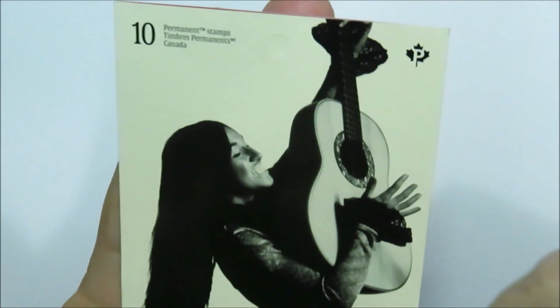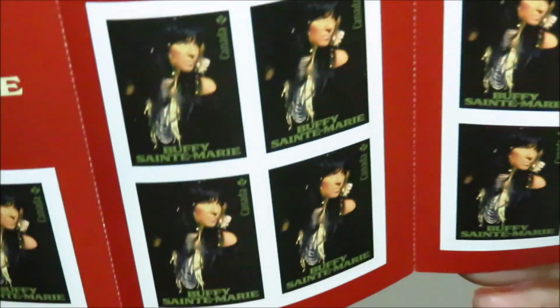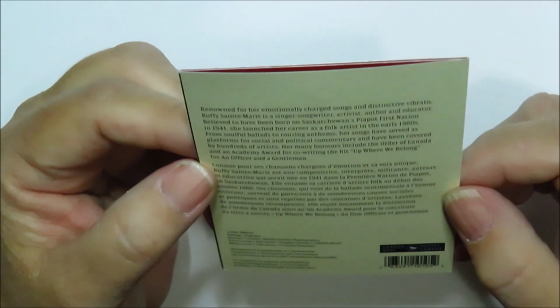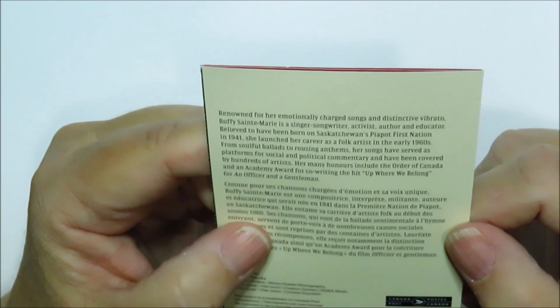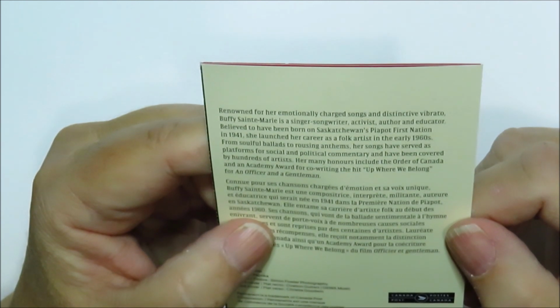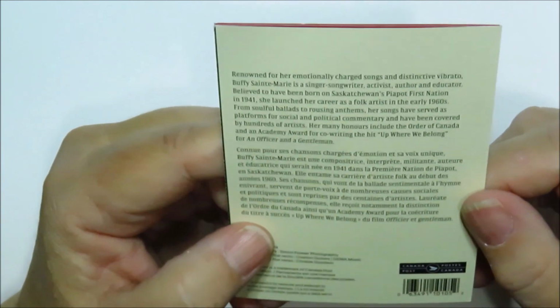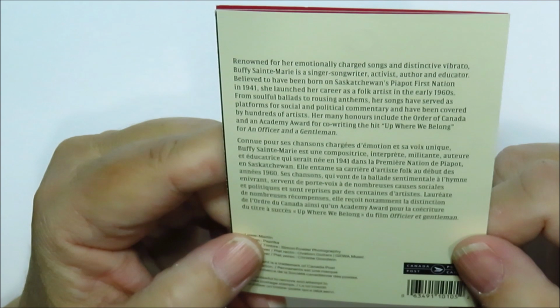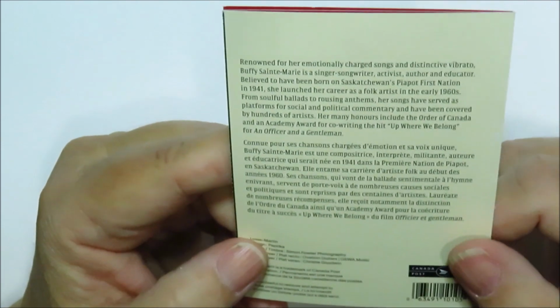And then this is Buffy St Marie. She is a Canadian folk singer, I think, and she is Indigenous. And she has been around for quite a while. And she is a singer, songwriter, activist, author, and educator. She's believed to have been born on Saskatchewan's Piapot First Nation in 1941. Yep, she's a folk singer. And her many honors include the Order of Canada and an Academy Award for co-writing the hit Up Where We Belong for An Officer and a Gentleman.